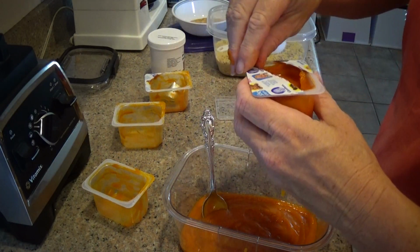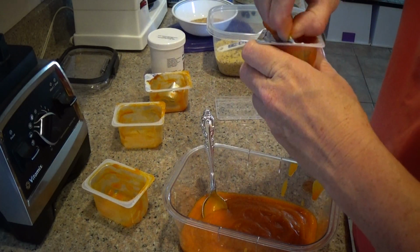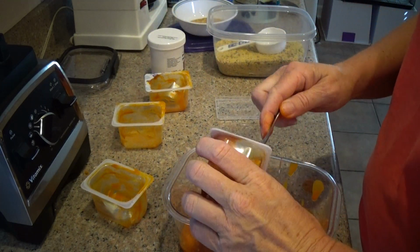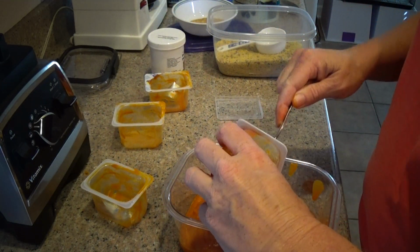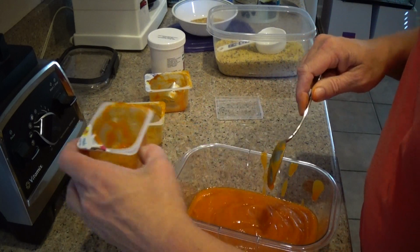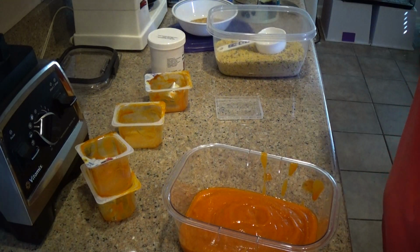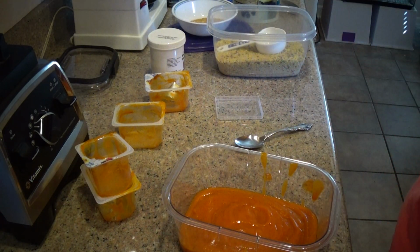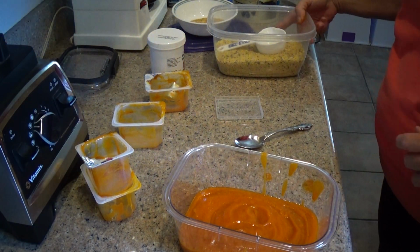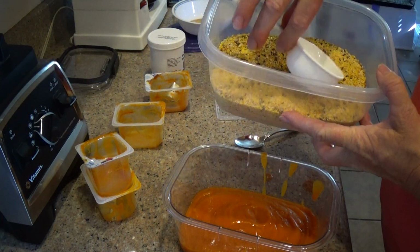So I take 4, I think these little things are like 4 ounces, maybe 6. 4 little Gerber baby food containers in there. And it's, again, pureed carrots, okay? So that has all the good stuff that carrots has in it, plus a few additives that Gerber puts in it. And then I add to it this.